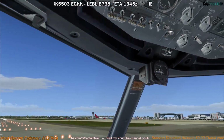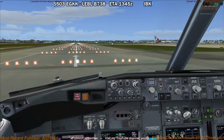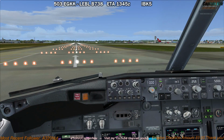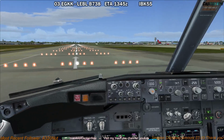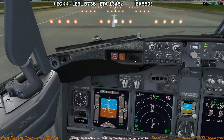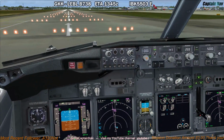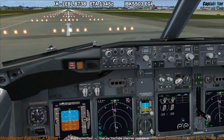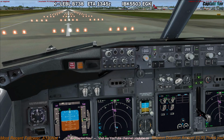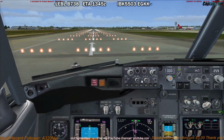Engine start switches On. MCP set. Transponder on. Transponder auto. Now set landing and strobe lights as required. Landing lights on. Before takeoff, below the line checklist complete.